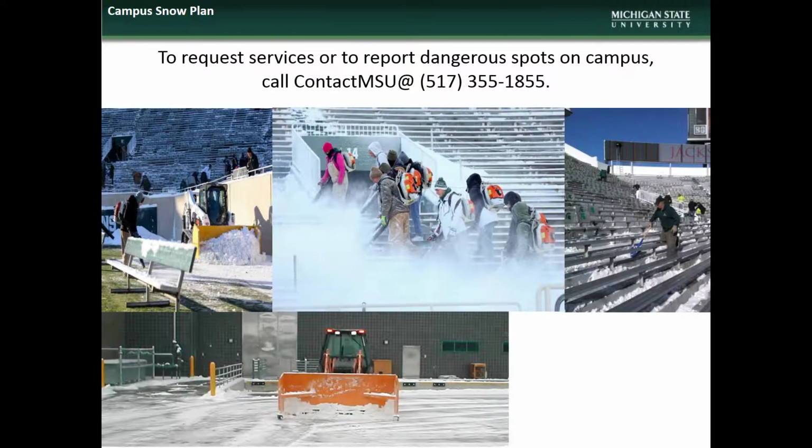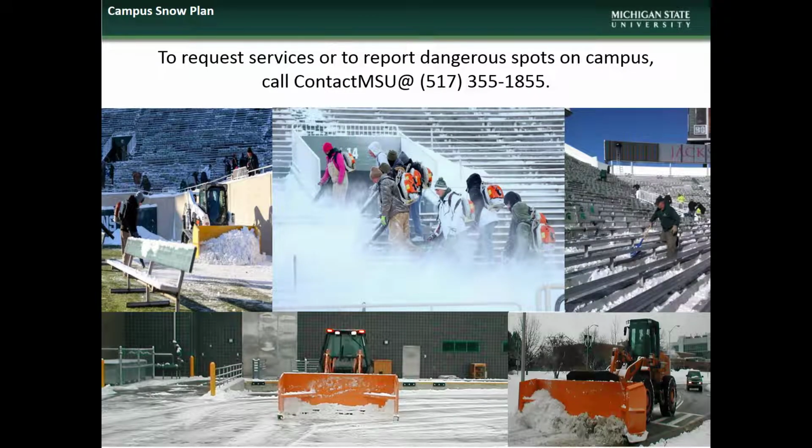Again, to request service or to report dangerous spots on campus, call Contact MSU at 355-1855. We thank you for helping us keep MSU safe during the upcoming winter season.